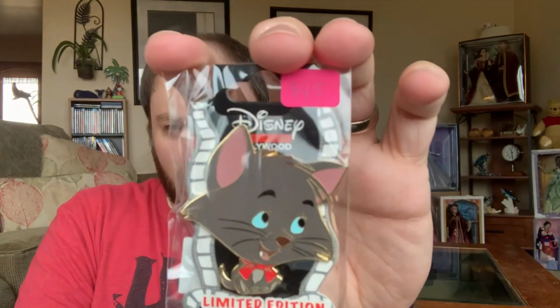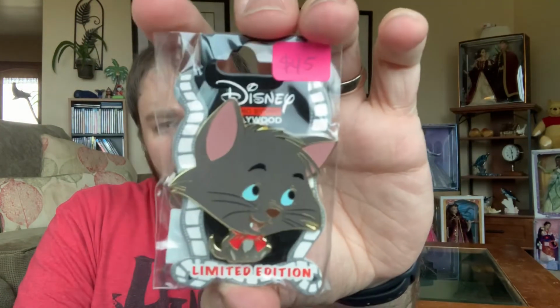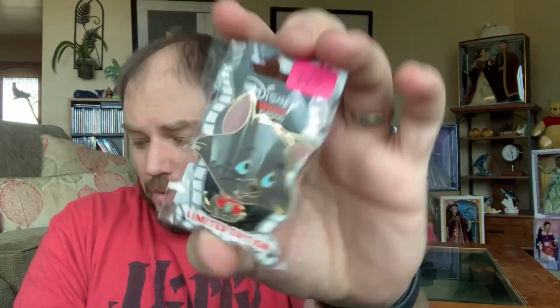So this is from the Disney Studio Store Hollywood, and I love this pin. It's the Big Head Kitties, and again, this one is Berlioz.